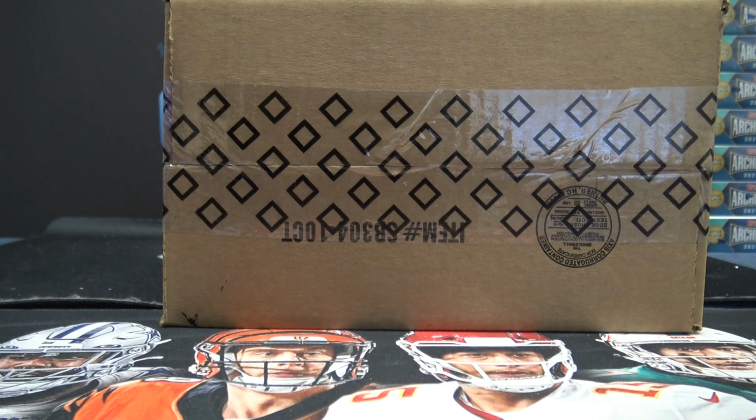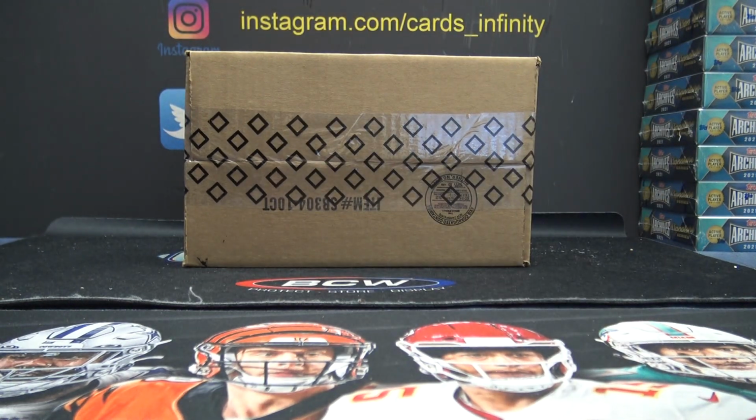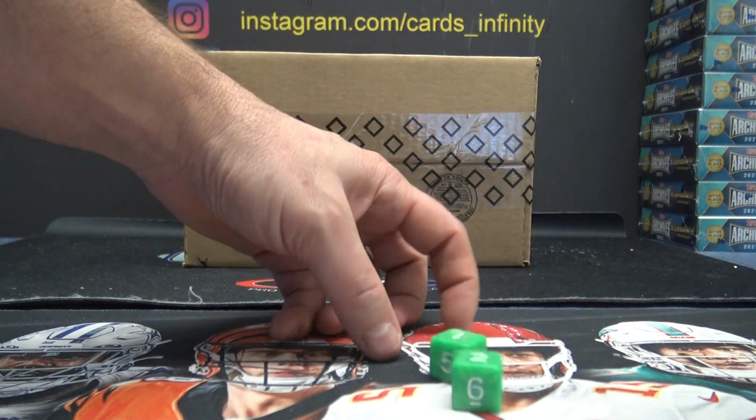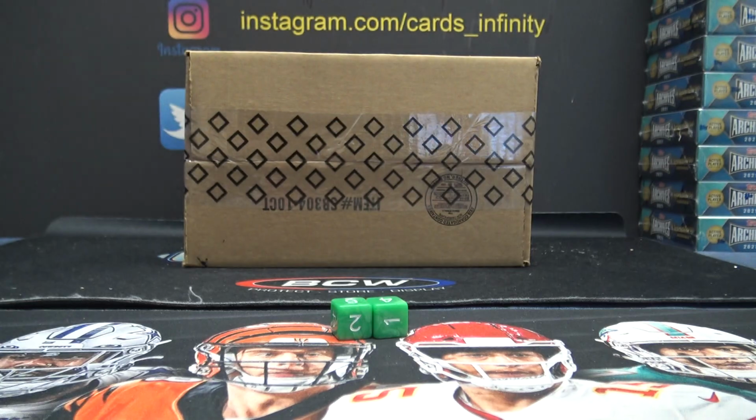All right, guys, this is a full case break. We'll go by the serial number and card numbers. 10-box case, Artifacts Hockey. I'm going to click it three times.